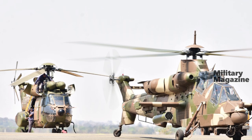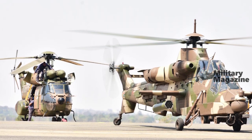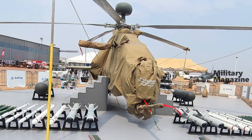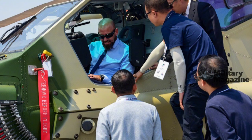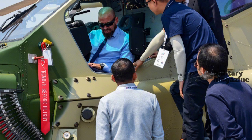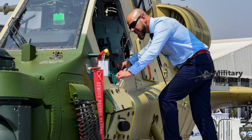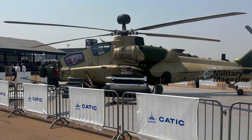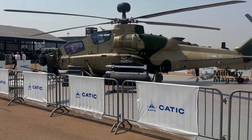CM-502KG air-to-ground missile. This missile is designed for air-to-ground engagements, featuring a maximum range of 25 kilometers and a solid rocket motor. It has a blast fragmentation or armor-piercing warhead weighing 12 kilograms. Its guidance system combines MEMS with GNSS, offering terminal guidance options through TV, infrared, or laser seekers.